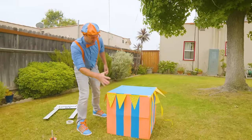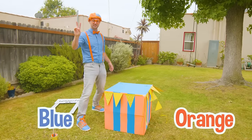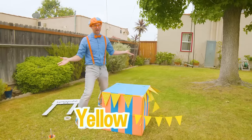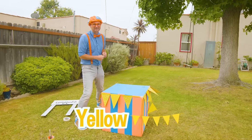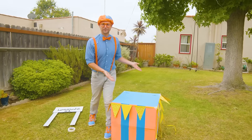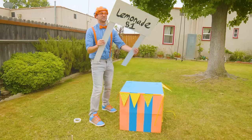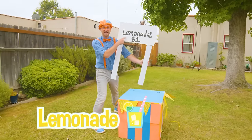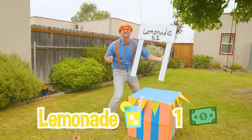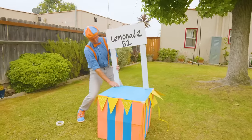All right, we have our lemonade stand, blue and orange, my two favorite colors. We added the yellow banners to bring in more customers, but all these customers are gonna be like, what's Blippi doing? So we need to tell them what we're doing. We're gonna be selling lemonade, $1. So let's put this right here. Perfect.